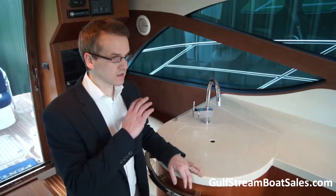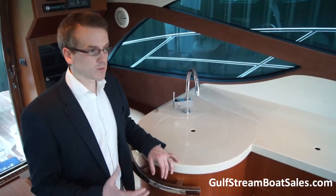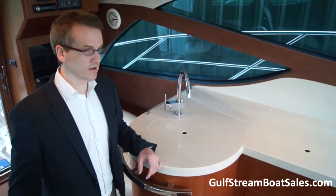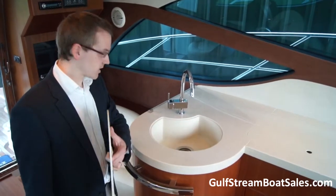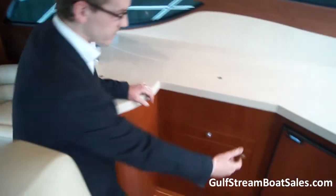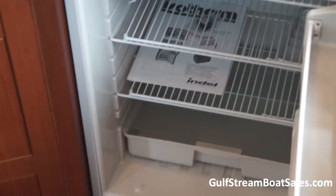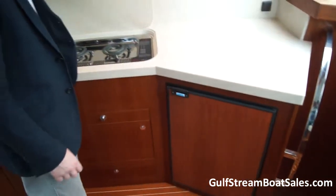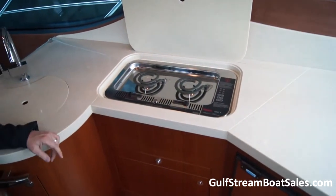We've got a nice stylish galley arrangement in this boat. The galley's up as well, so if you're preparing food, you're still in the midst of it all socially. We've got a nice deep single drainer sink. We've got a huge refrigerator which has never been used on this boat, like pretty much all the rest of the equipment. The original owner's manuals are still in there. Isothermal refrigerator. We've got a twin burner alcohol electric stove. Again, that's never been used.